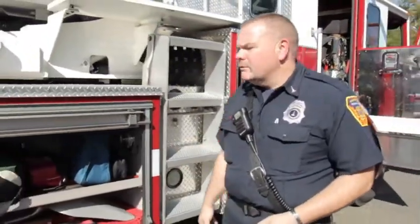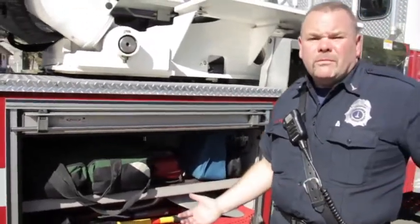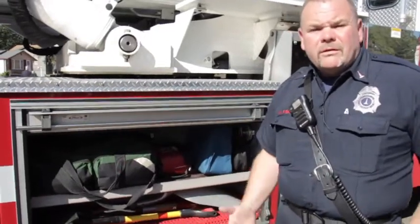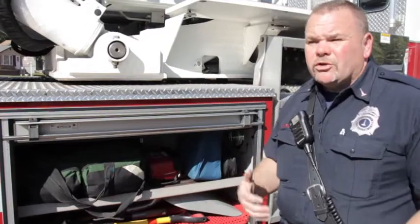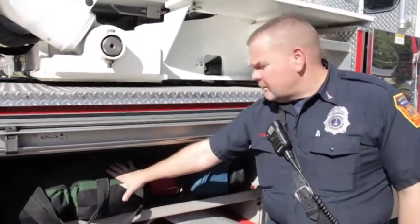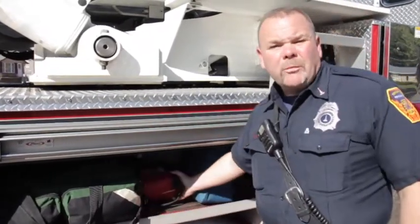First compartment is our medical compartment. From time to time, you may or may not see a fire truck going to medical calls. Sick people, people having heart attacks, medical emergencies. We are trained and equipped with everything from a first aid kit to an external defibrillator to help people in need of medical emergencies. And we are all trained to perform those duties.